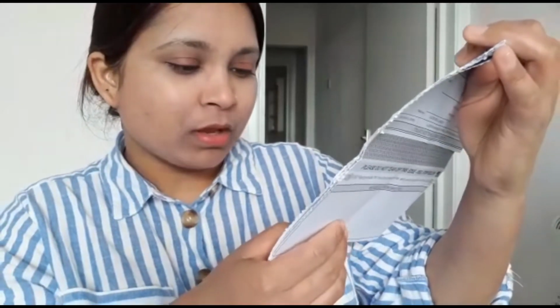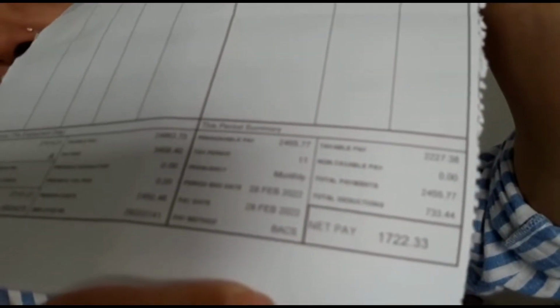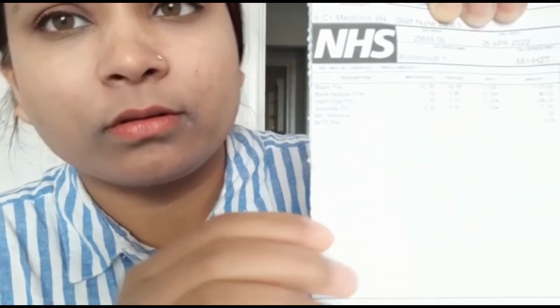Now, how much do I earn after getting my PIN? I'll show you my salary slip. Stay tuned. This is my recent salary slip, from February 2022, the most recent. And you see here, my salary is 1,722. This is the salary when I worked a bank holiday. If you see here, can you see?